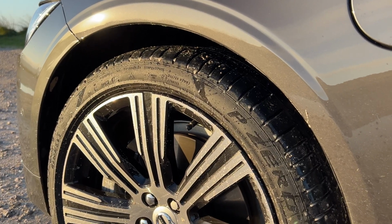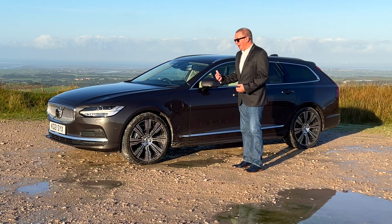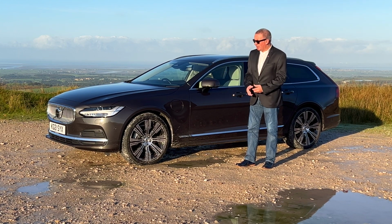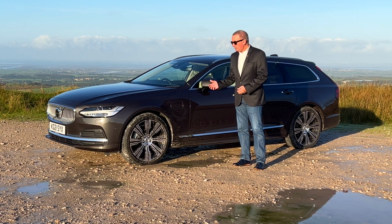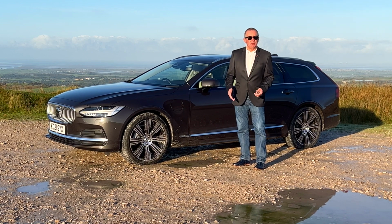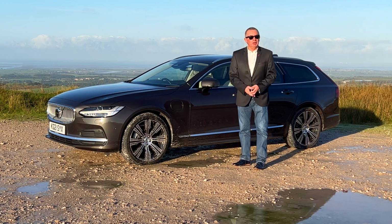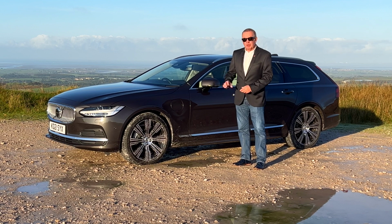So these are the 20-inch alloys, diamond cut and black. And as I say, if you choose this option, it would seem from the configurator that you have to have the air suspension. And to be fair, I think that's probably a good idea, because I always say that the cars with the smaller wheels, they run better. The big wheels look better on the outside, but when you're driving them, you get less tramlining, less car tramp. You don't feel the bumps as much with the smaller wheels with the larger profile tyres.